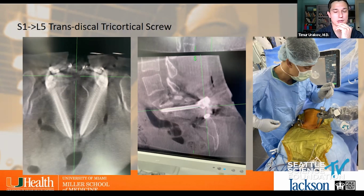Of course, there's always a question, what do we do with the disc space? Before placing the screw, I use that same funnel in that same channel that was created by the drill, and I fill it up as much as I can with the biologics. Will it fuse? We'll see. Like I said, there's not enough time yet to show you the long-term outcomes, but early reports are very favorable.